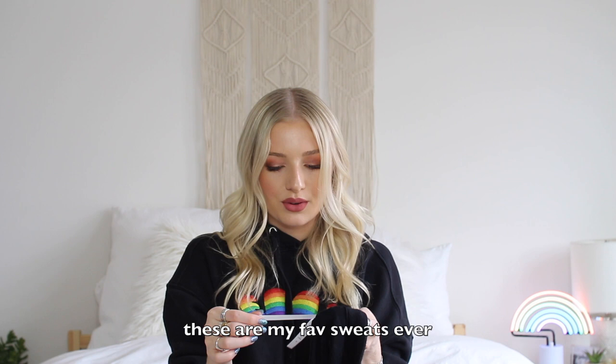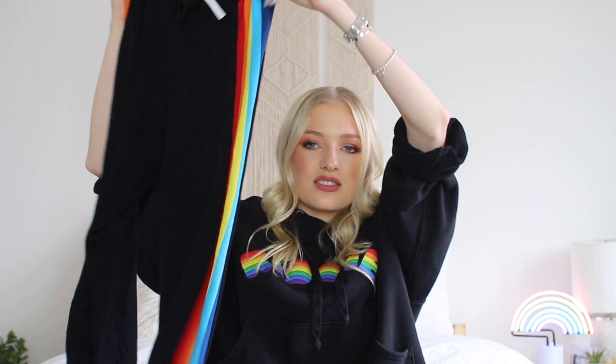I feel like you guys have been wanting to know where I get a lot of my high-waisted sweatpants, so these are my newest ones. They're from Planet Blue. They're the brand Spiritual Gangster. That is a cool name. I got mine in size extra small, and they have rainbows going down the leg. I got it at Planet Blue.